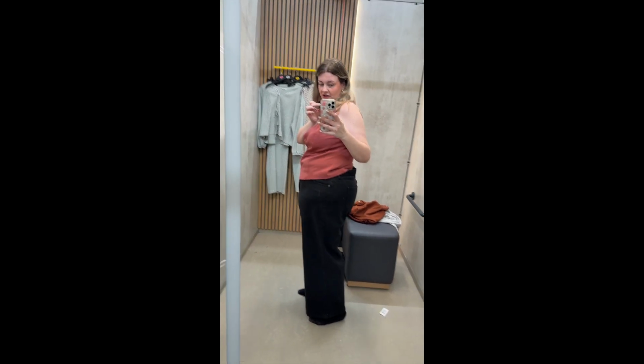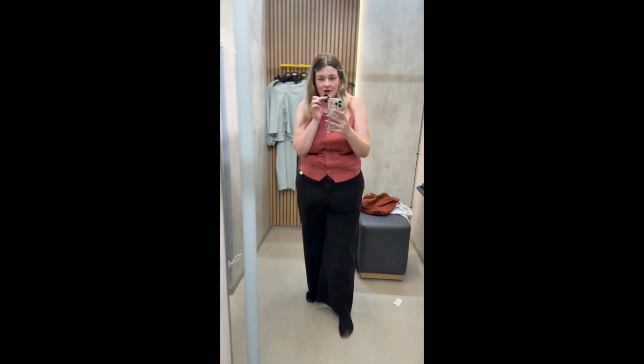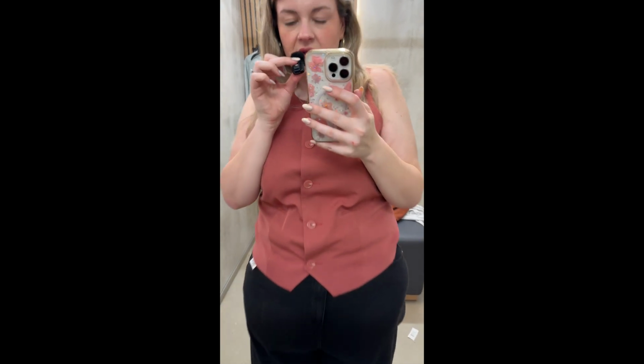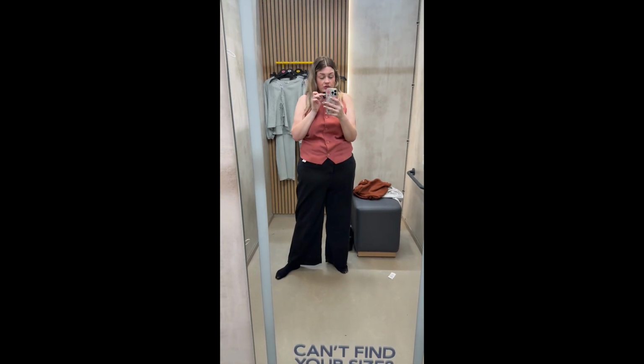Oh, actually, I can't buy these jeans. Look how much they're gaping at the back. That's annoying. I thought I'd found some jeans that I loved, but no. But yeah, I think as a concept, this is really cute. I think maybe fit, not so much. It's a nice quality piece. I'm just a bit surprised that it's fitting so snugly.